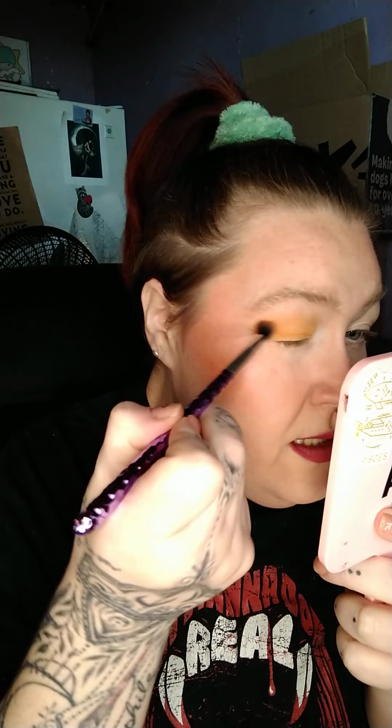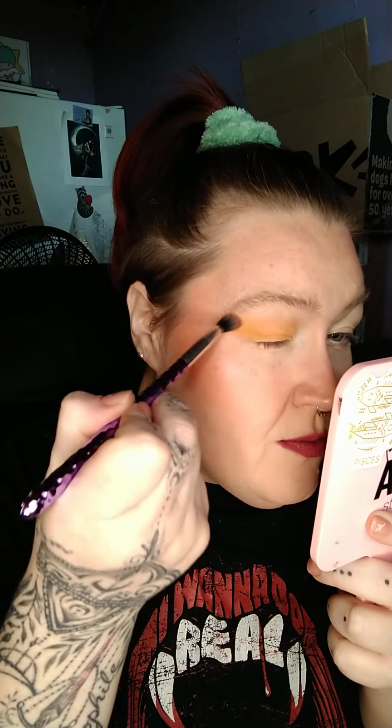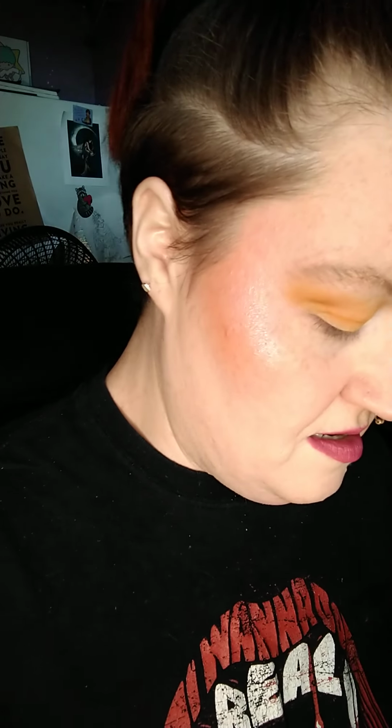And I want to kind of come out to a point here at the brow, I think. I usually do a more rounded look, but I want to try a little more pointed look. I've been watching Steph's Beauty Stash. She's wonderful. And she does these really beautiful eye looks, so I'm kind of inspired by her today with this fall grungy look. All right, let's repeat that on the other eye.